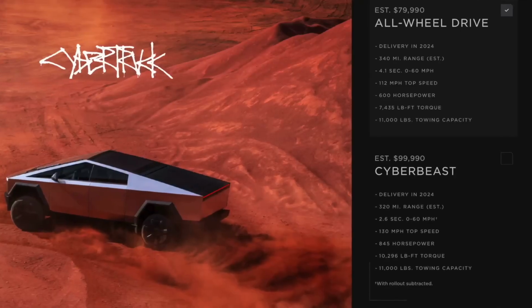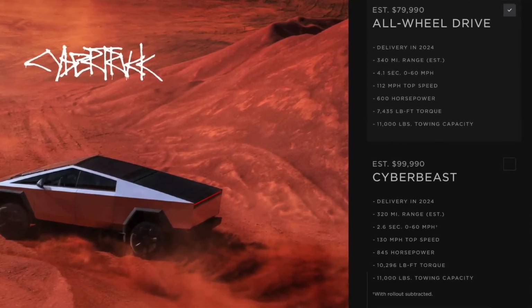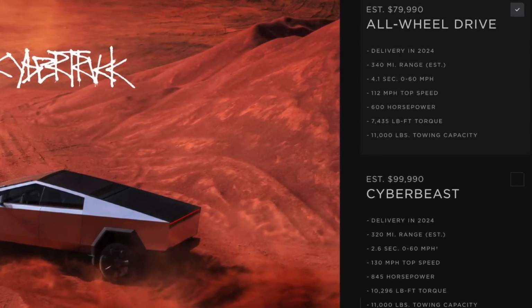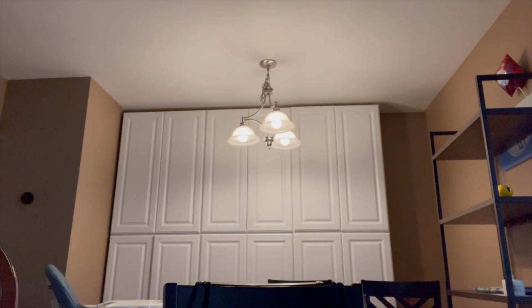And the dual motor all-wheel drive Cybertruck that's in production right now is $80,000, just $10 below that limit, so it should qualify for the tax credit, which will be a point of sale rebate later on.